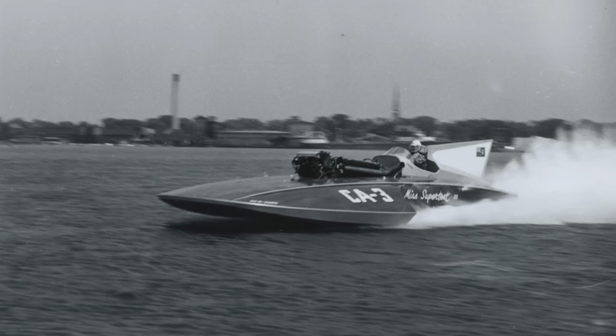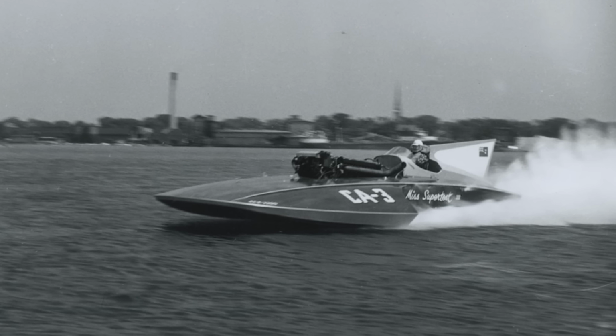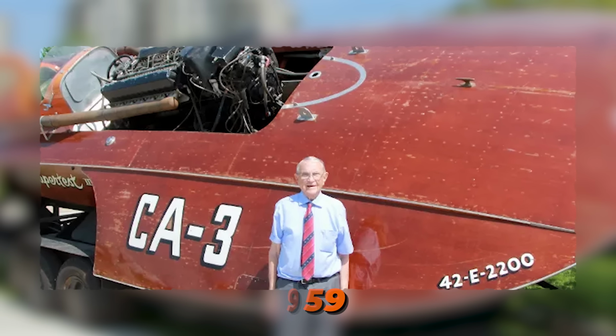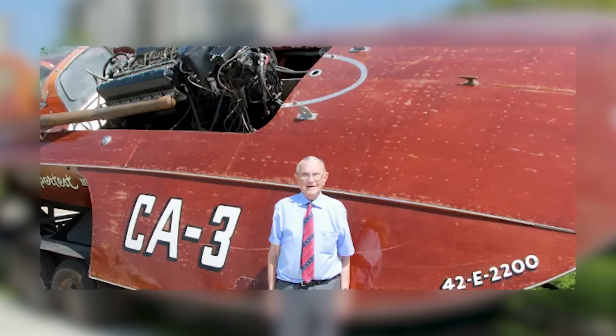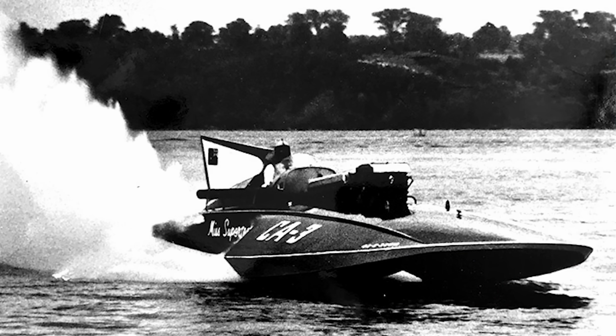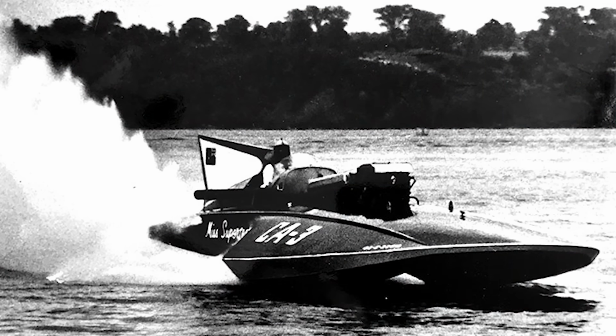Though proudly Canadian by origin, Miss Super Test 3 earns her place on any list of legendary powerboats. Launched in 1959, she was powered by a 2,800-horsepower Rolls-Royce Griffon V12 engine, a repurposed aircraft powerplant known for its immense torque and reliability. With this extraordinary engine, Miss Super Test 3 reached speeds approaching 170 miles per hour, making her one of the fastest hydroplanes of her era.